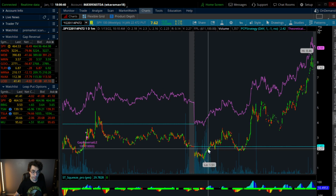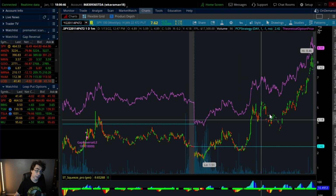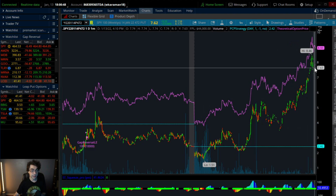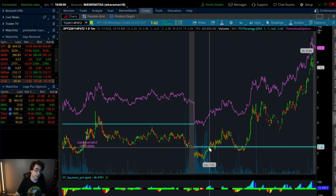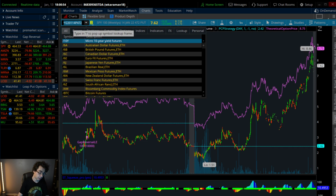I got in nearly towards the low. The low was 151. I got in right around here at 10:08 a.m. As soon as that previous closing price right there was starting to turn into support, they shot up all the way to 846. Imagine turning $215 a contract into 846 a contract. That's insane. And those can continue to print tomorrow.